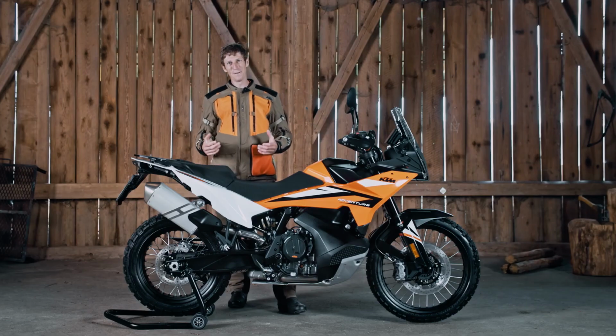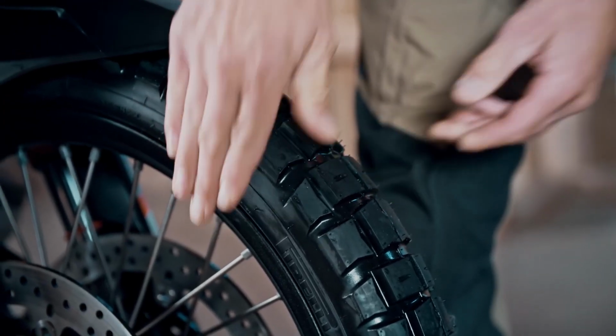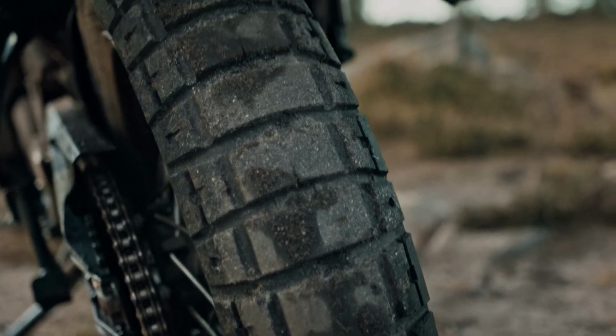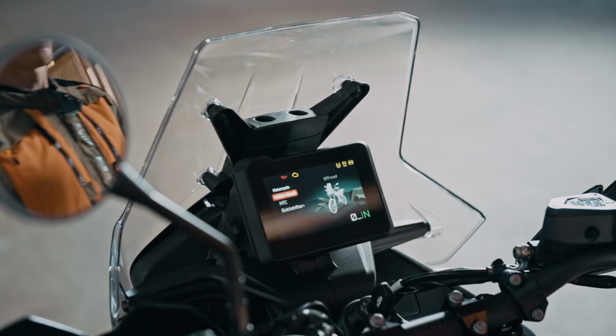Obviously, tyres are very much a personal preference, but with the Pirelli Scorpions, you're going to be good to go for asphalt, gravel adventures straight out of the showroom. So we've got all the latest package of rider aids. We've got ABS, motorcycle traction control, and motor slip regulation.